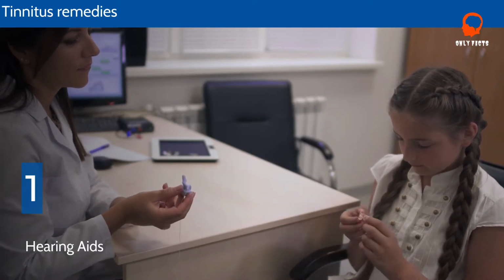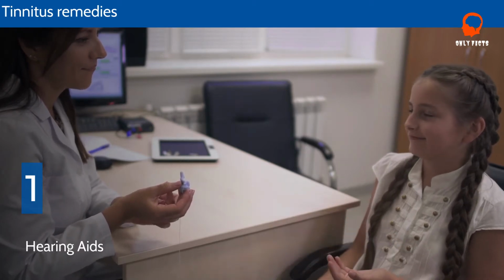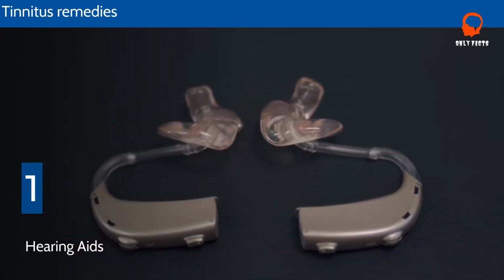A 2007 survey of healthcare providers published in the Hearing Review found that roughly 60% of people with tinnitus experienced at least some relief from a hearing aid. Roughly 22% found significant relief.